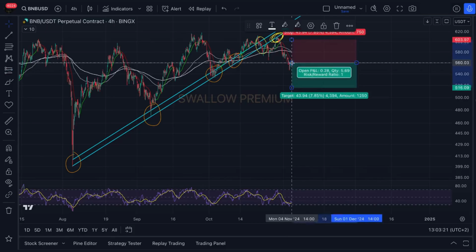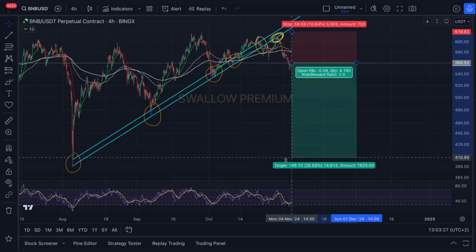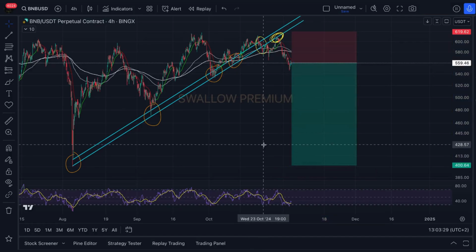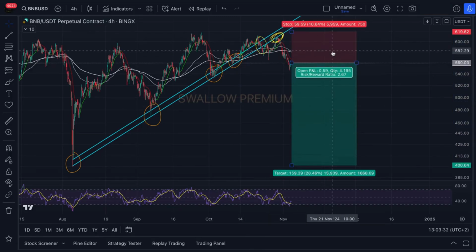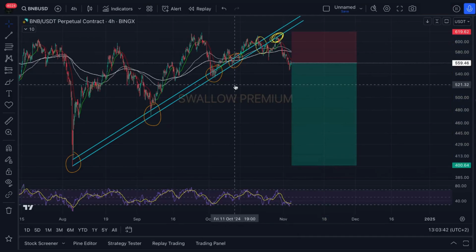Stop loss should be somewhere near here, and target might be around here. So the risk and reward ratio is pretty good. It's 1 to 2.5, 2.8 even. So this is overall the scenario that we are looking for.